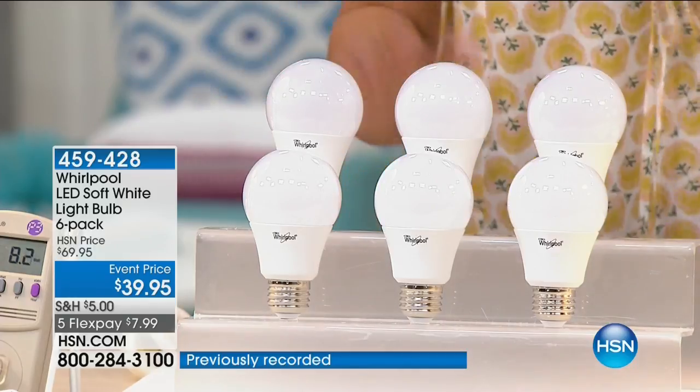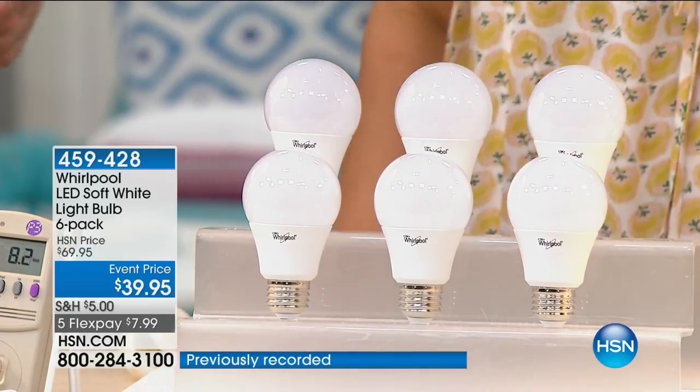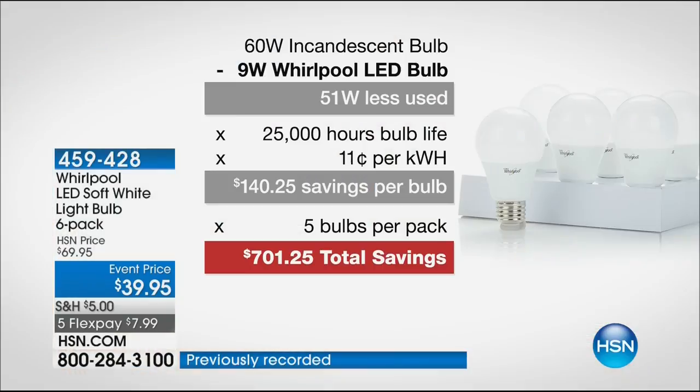But think about this. As I said before, let's put up that graphic again, please, guys, because you can't do this on TV unless you get the legal eagles to approve the math. They're very strict. So here's the deal. Check this out. This is just for the five bulbs. You get the extra one. This is a six pack.